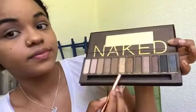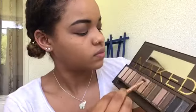This is my absolute favorite part with the color Half Baked. I'm gonna dip an eyeshadow brush into it. It's a flat brush because we're gonna be using it on our lids. And with the lids, you always wanna use a flat brush so it's easier to apply the shadow to it.